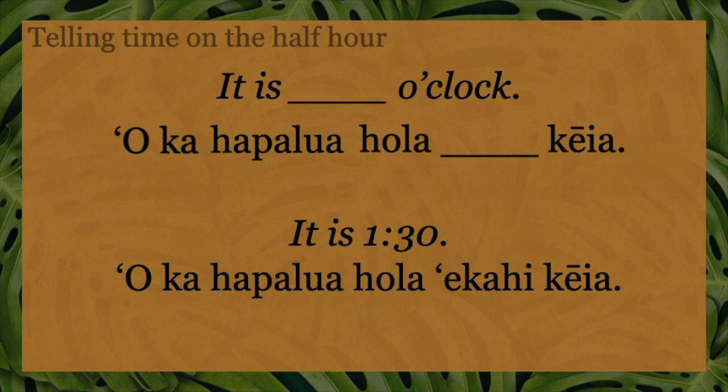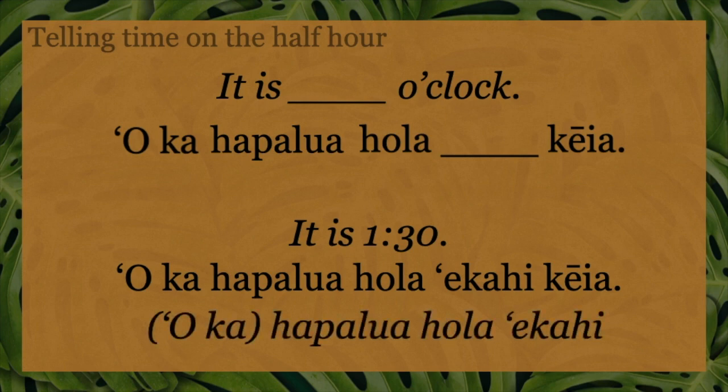And of course, when someone asks you what time it is, O ka hola ehia keia, you don't necessarily need to answer in a complete sentence like we have been. You could just say, O ka hapalua hola ekahi, or even hapalua hola ekahi. 1:30 rather than it is 1:30.